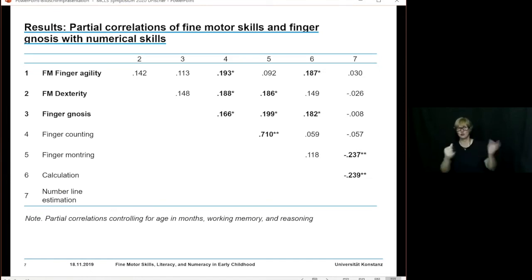And the first thing I want to show you is actually my partial correlation. So when I correlated everything, I found that working memory, reasoning, and age were actually correlated with all of my dependent and independent variables. So I partialed all of them out for the correlation already to be really strict with my data. And so what we found, unfortunately, in this first analysis already was that finger agility and dexterity were no longer associated significantly with finger gnosis. So we can't actually do a model on those because they seem to be unrelated, at least in this data set, when I control for all my control variables.